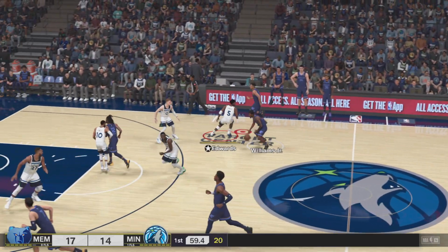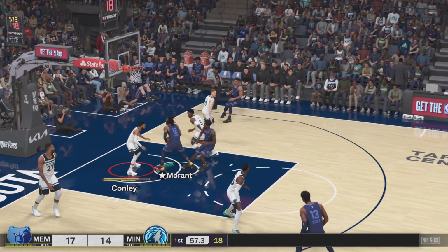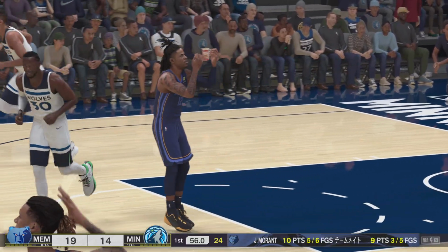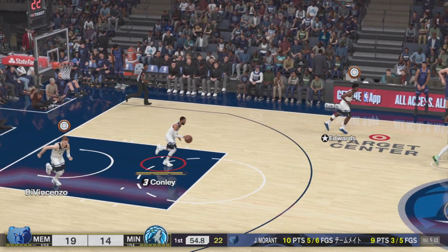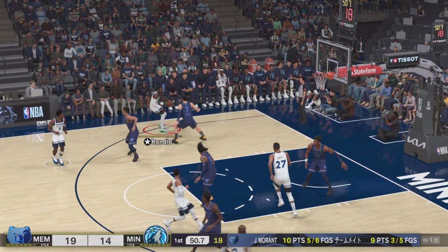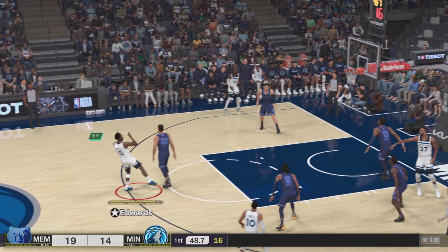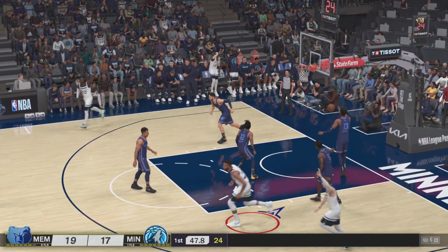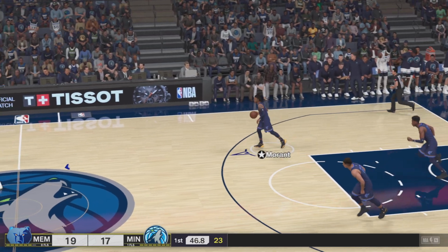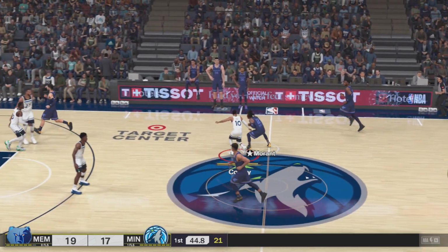Memphis has gone 2 for 3 from outside the arc. Williams passes to Morant. Oh, and makes it with the kiss. Morant's got 10. When they get their opportunity to punch it inside, they don't hesitate. Outside Edwards from behind the arc. Book it. And it's Randall with the assist. And this is how confident Edwards is. Feels like he can sink these shots whenever he wants.